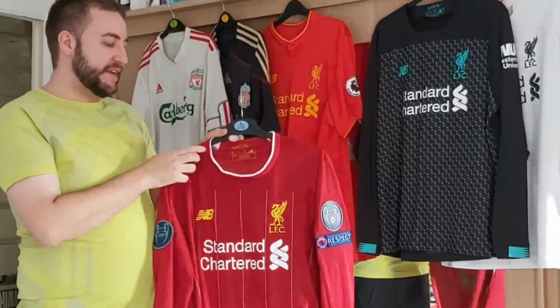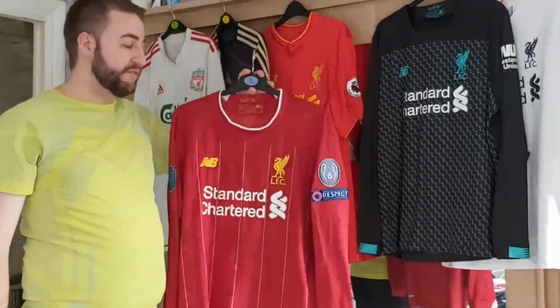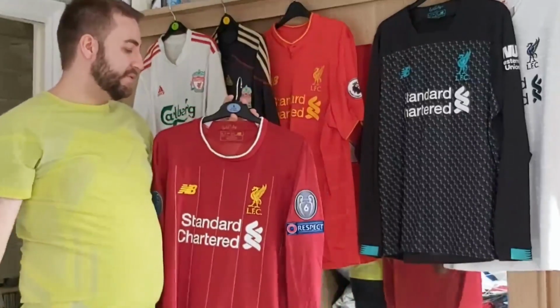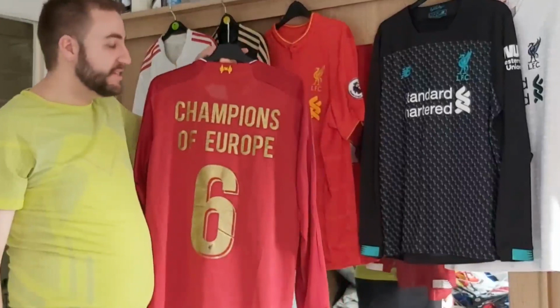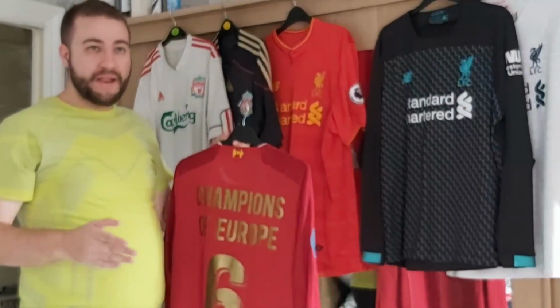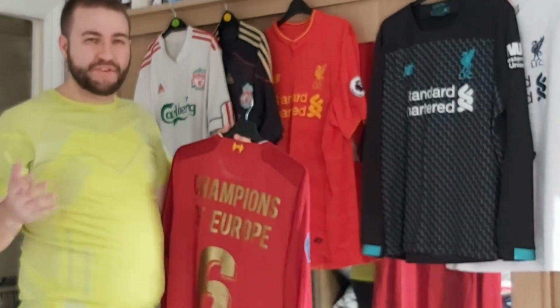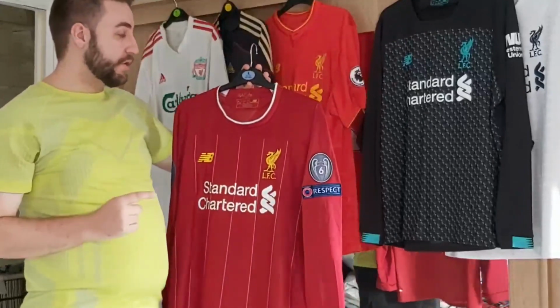So this is actually a fake shirt. This is the only fake shirt I have to do with Liverpool. And the reason why I bought it is because of this on the back, Champions of Europe, number 6. The club's shop for Liverpool had sold out, and I think it took months and months for it to be back in stock. So rather than waiting, I ended up buying it from Soccer Lords.